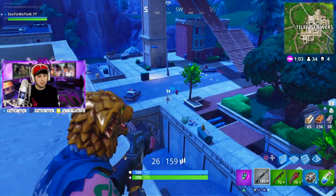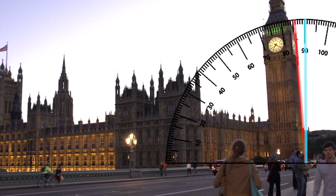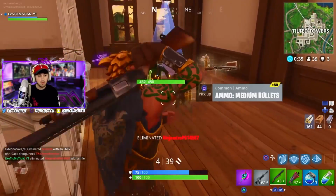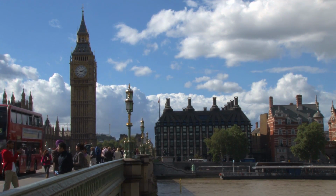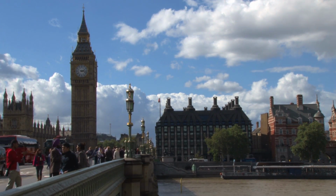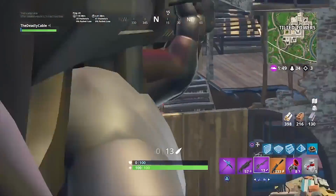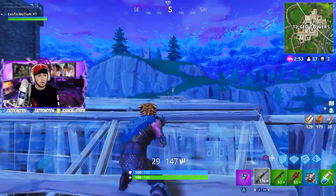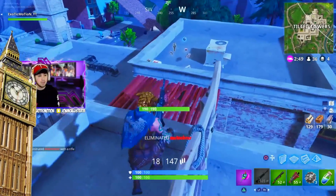The funny thing is, Big Ben is a leaning tower with a slight tilt, meaning, you guessed it, it's a real-life tilted tower. Huh? Oh, come on. You guys knew the joke was coming. Sure, the shape and the architecture aren't exactly the same, but having a clock tower in a location called Tilted Towers isn't just a crazy coincidence. It was clearly inspired by everyone's favorite tilted clock tower, Big Ben.